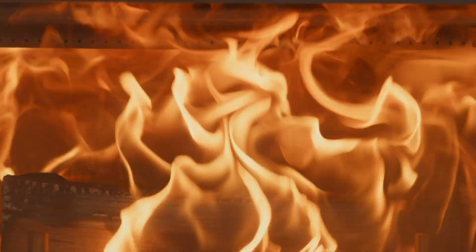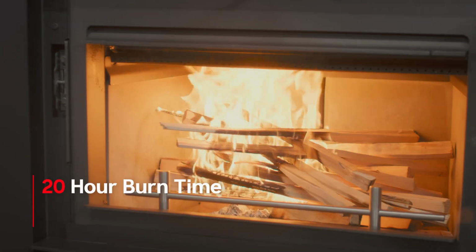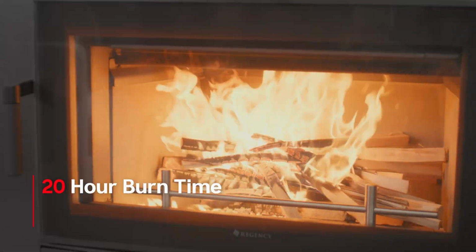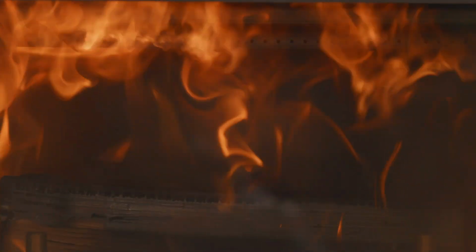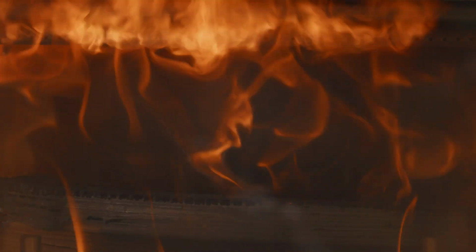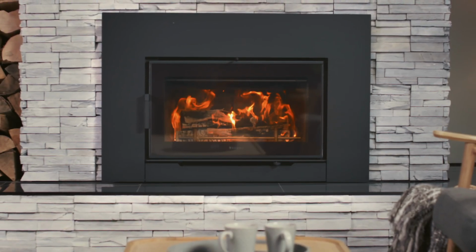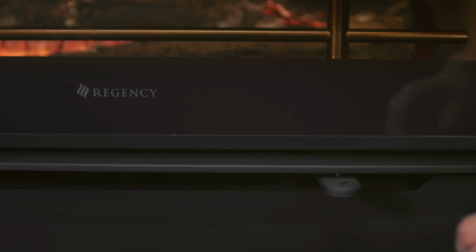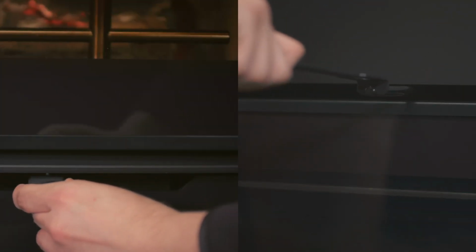Experience lasting warmth with the Alterra Pro i3000's unmatched 20-hour burn time and impressive heat output of up to 85,000 BTU. Thanks to Regency's triple burn EcoBoost technology, the i3000 meets the highest emission standards, maximizing efficiency and minimizing fuel consumption. Front-mounted air adjustments and a catalytic bypass provide fully controllable heat.